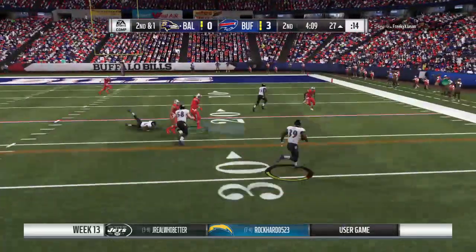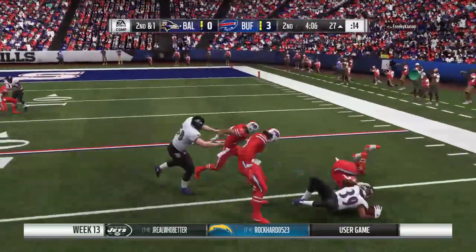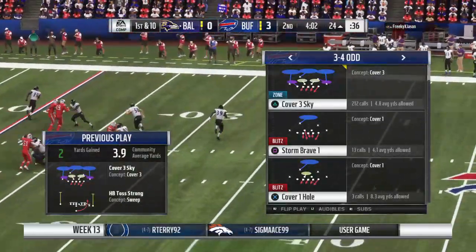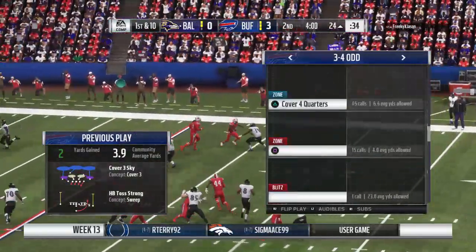All right, now, lucky 56. They keep it on the ground, but this time it's Murray. And they'll be inside the 25 now at the 24. 2 yards on the pickup there, but it's enough to give them a new set of downs.